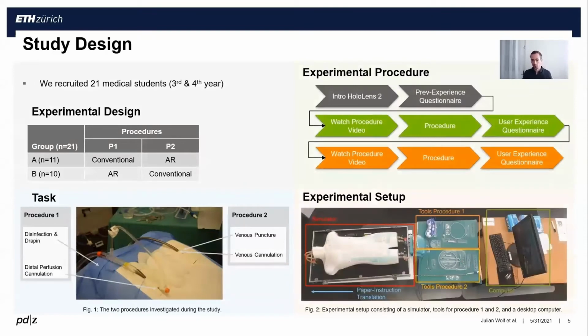Here you can see the whole setup. We have the simulator. Next to the simulator on a table, we have the tools, also with labels for procedure 1 and 2 on the respective side of the simulator. We also have a computer to fill out the questionnaires, and for the conventional training instructions to watch videos of certain steps. Just on the left-hand side of the simulator, there are also paper instructions placed on a table, which you cannot see here in this photo.